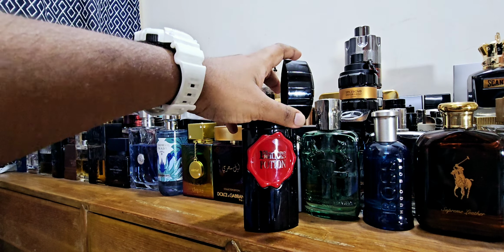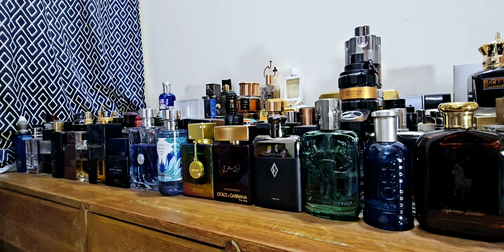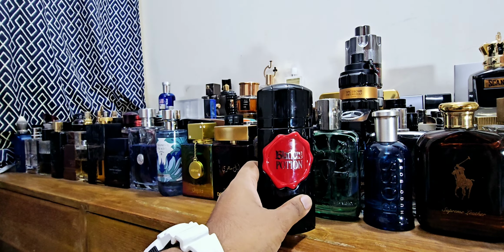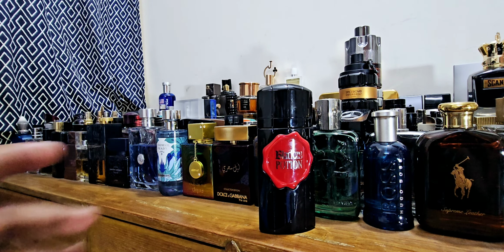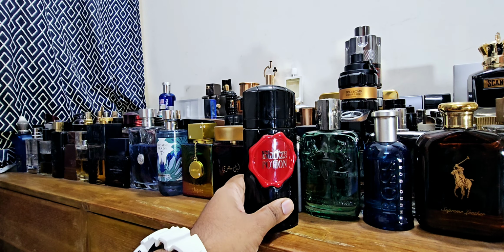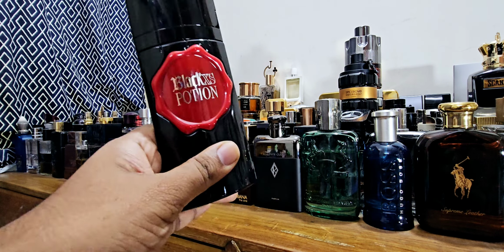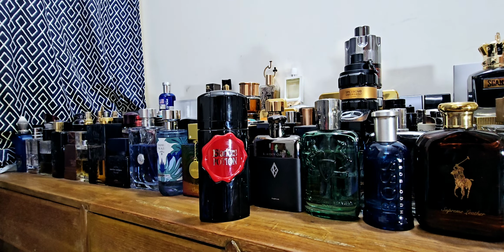Paco Rabanne makes excellent fragrances. This is a beautiful one, I think there's a booziness or something sweet in there. It's a sweet fragrance for sure. And I use it sparingly, I don't use it every now and then because it's very hard to find. Really nice fragrance, man. If you can find these fragrances, give them a try. These are gone now. These are the good times of fragrances. Black Excess Potion, check it out. There's one for women as well.